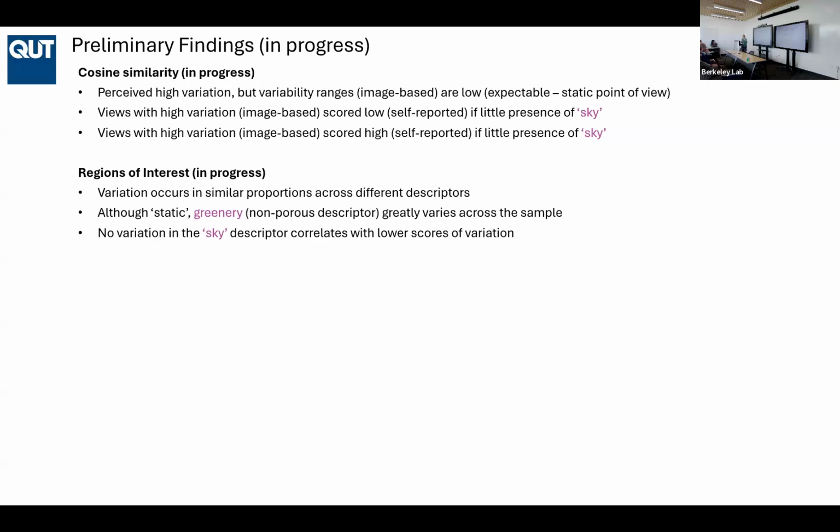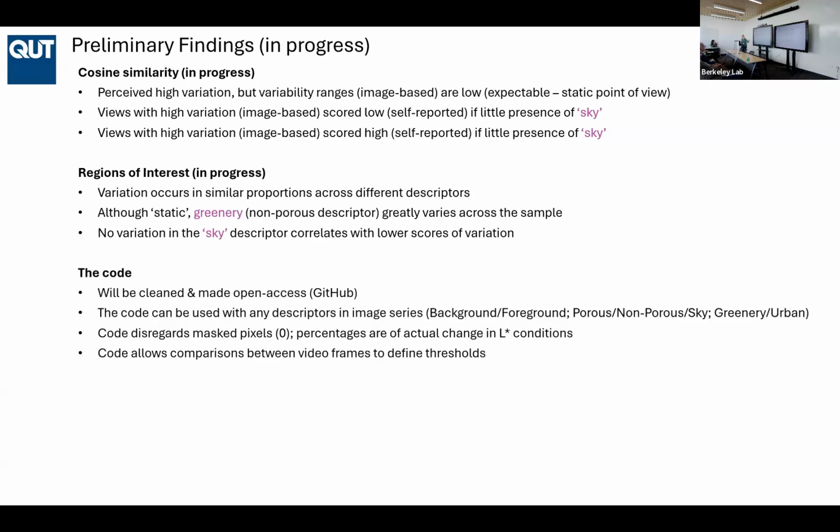So it could be interesting to see this, as we tend to think, yes, nature is relevant in this assessment of views. But maybe it's not just the green index that we need to look at, it's also the movement that it produces that is bringing something related to the preference for that view. And the sky descriptor correlates with the scores of variation. Finally, the code will be made accessible and can be used with different descriptors, allowing some masks to be disregarded. Of course, it's open to improvements.